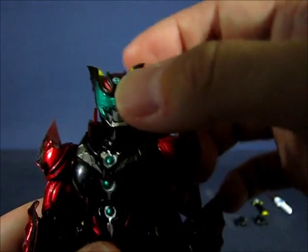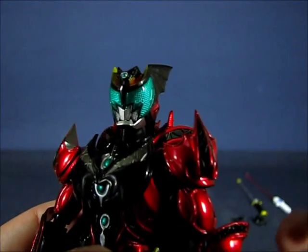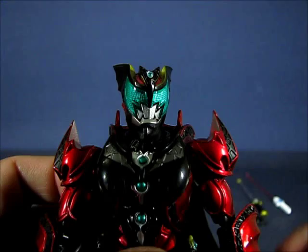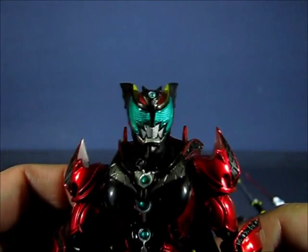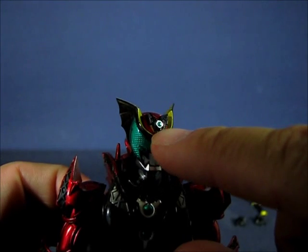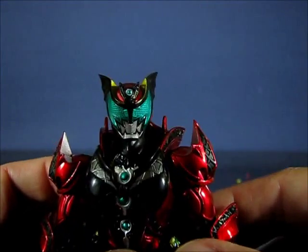But taking a look at the head sculpt here, very nice, especially the compound eyes. And even the eyes themselves are themed in a bat or vampire theme. You can see that they are sculpted almost to look like wings of a bat, which is very similar to the other Kiva-like figures and characters, which is pretty cool. And here you have some painted silver in the mouth area, very nice. And over here on the forehead, you have a, I'm not sure if that's a gem that's painted the same color as the eyes are, which is like a turquoise type green almost, which is pretty cool.